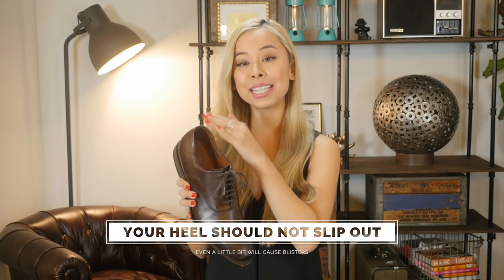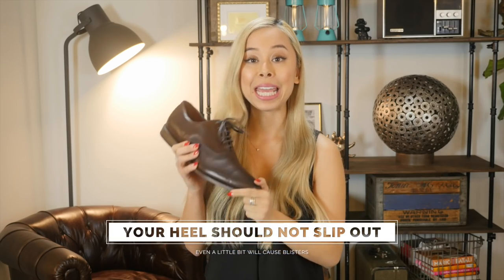The last and final point that I think is worth mentioning, even though it should be a non-issue if you've gotten the length and the width of your dress shoes right, is the heel of your dress shoes. When you have your shoes on, laced up, ready to go, start taking a walk. Take a couple steps and your heel should not feel like it's slipping out of your shoe. If it does, then it's too long. There's too much room. So then go down half a size and that should fix the issue.